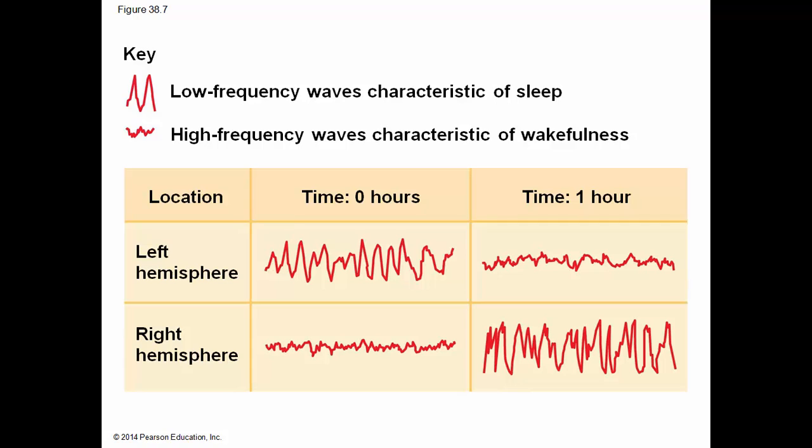Okay, here are low frequency waves, a characteristic of sleep in dolphins. This just shows that low frequency waves are characteristic of sleep and high frequency waves of wakefulness. Left hemisphere and right hemisphere, the different hemispheres are alternating in the dolphin.